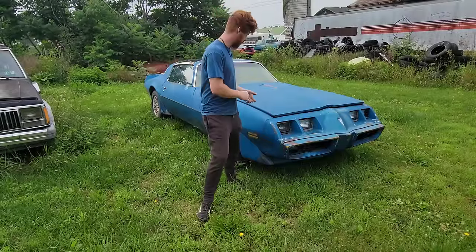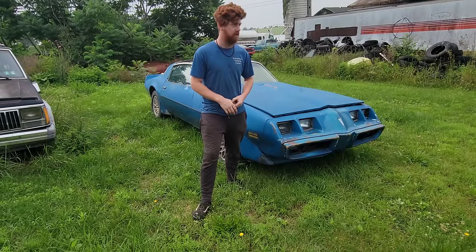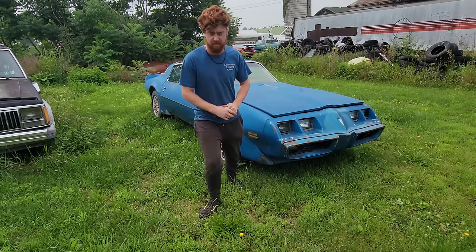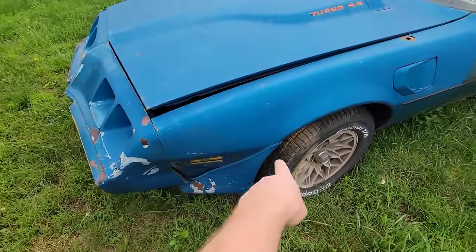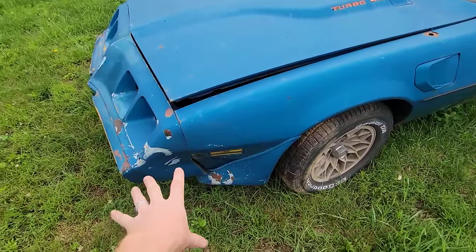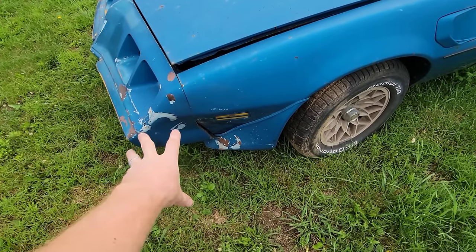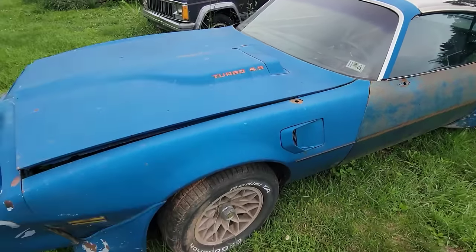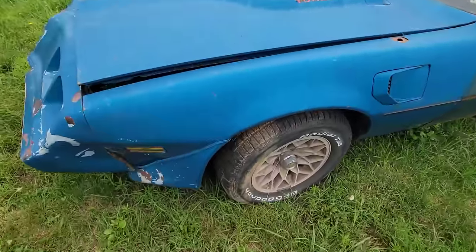Picked this car up and dumped it here last week. We couldn't work on it where it was sitting, unfortunately, but let's go ahead and take a look around this thing and see what we got going on. Starting on the outside, apparently the previous owner said back in the 80s they slid into a snowbank, and that's what happened there, and why that door is a different color. I don't know if that answers why the mirrors are missing, but that's fine.